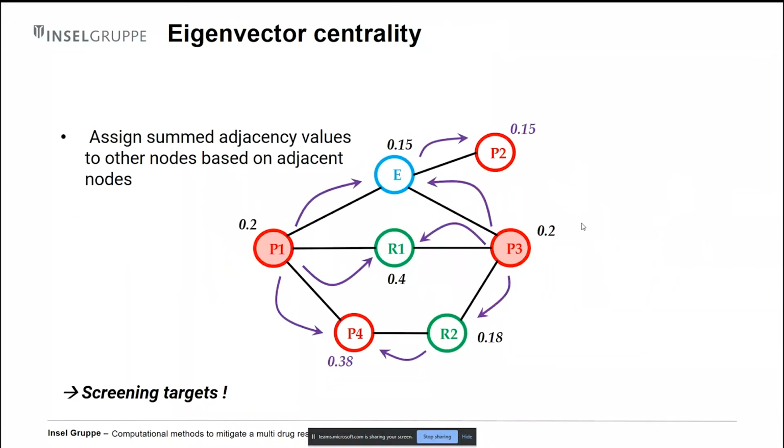Exactly, and then we also looked into eigenvector centrality, which I already explained to you more or less. This is just, again, the same thing. We assign the summed adjacency values to other nodes based on the adjacent nodes. So we start with a certain random assignment of weights for each node, and then we just distribute them along the edges until there is a certain point of stability, and then we can basically see who would have gotten the transmission, the transmitted disease.